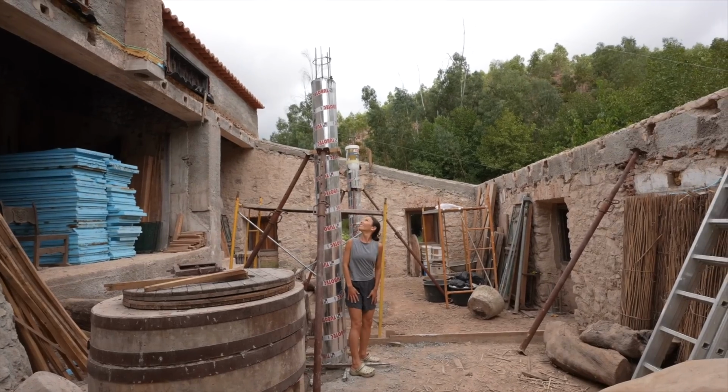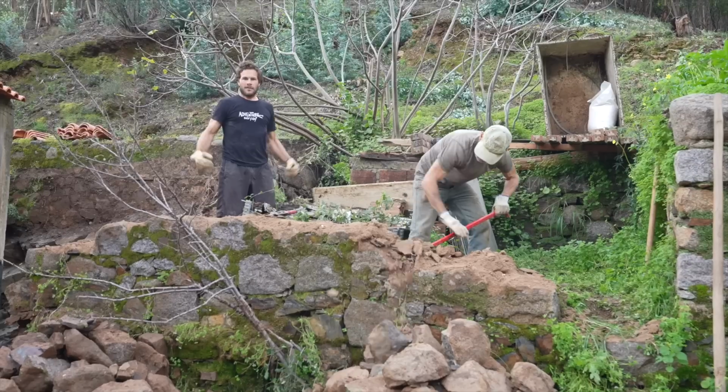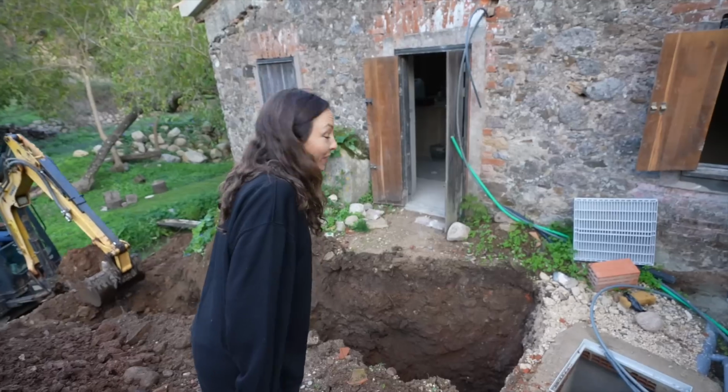When it comes to renovating a ruin in a foreign country, we can think of a lot of easier and faster ways to build a home. But where's the adventure in that?